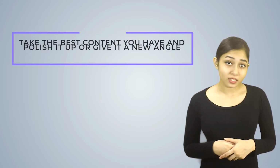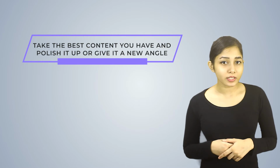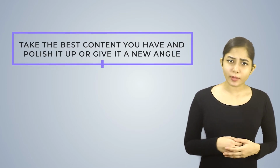Keeping things fresh doesn't mean continually churning out more and more ideas. This is good because you'll ultimately run out of ideas and then you'll come up with more slip-ups. Instead, take the best content you have and polish it or give it a new angle. Keeping the content alive and valuable that you already have is a profound and easy way of keeping things fresh.